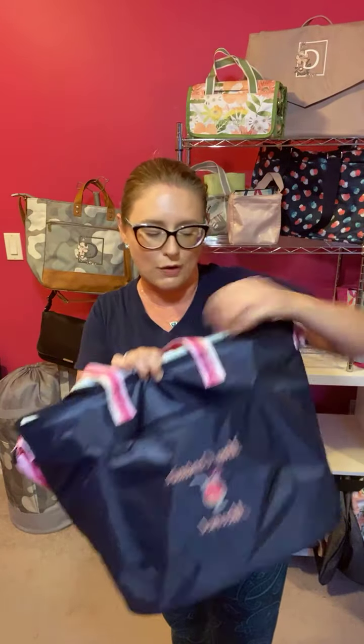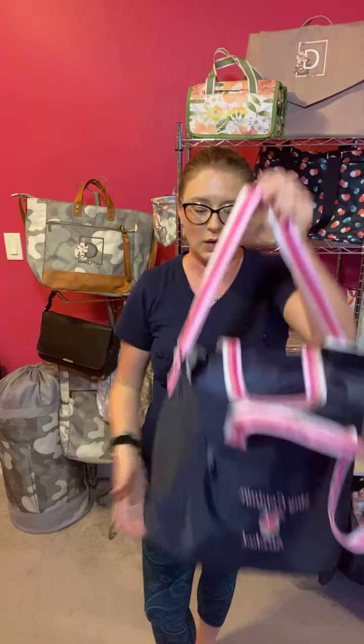Nice big pocket on the front, and I love that it has a crossbody strap. And these straps are a bit longer, so you can carry it over your arm like so, or you can extend the crossbody. I have it as short here as it'll go, but you could wear it as a shoulder strap. You could wear it as a crossbody.